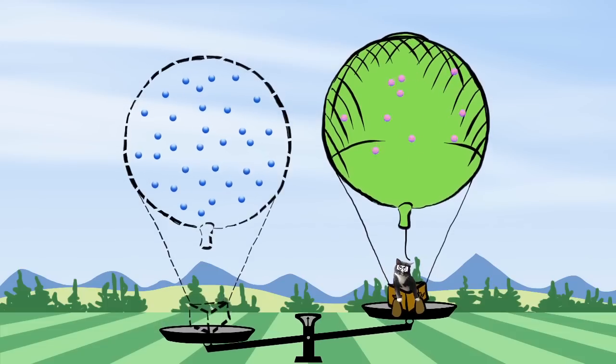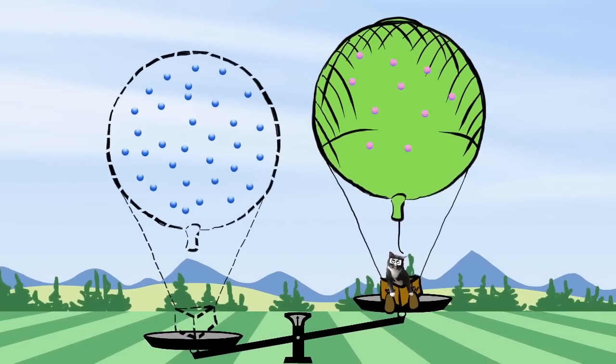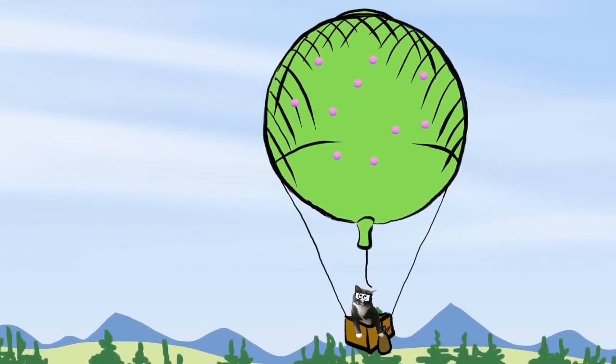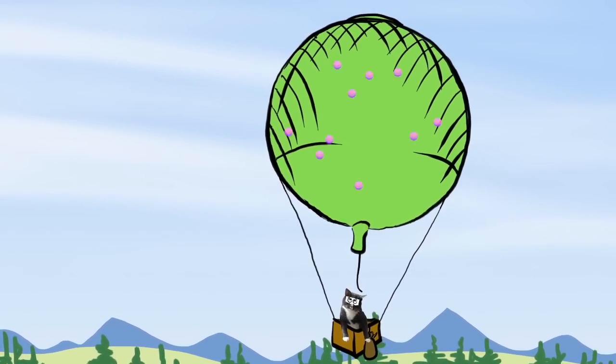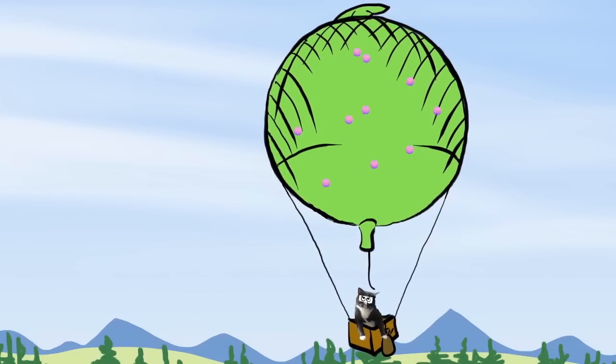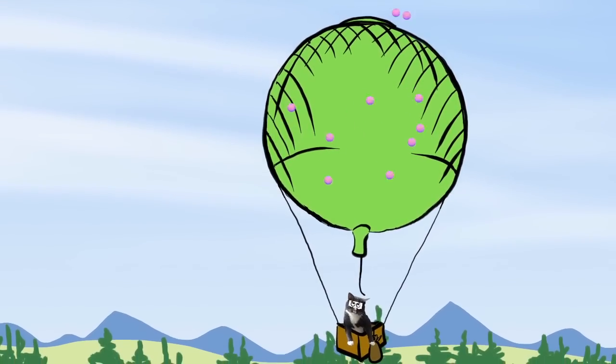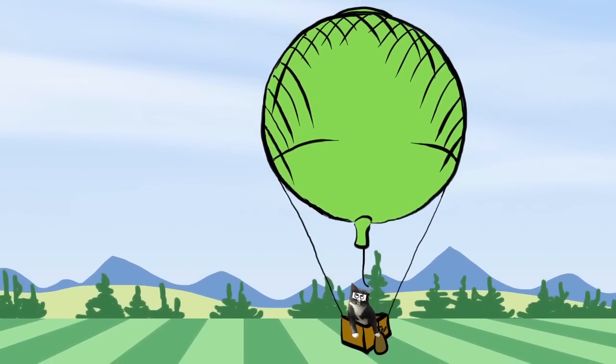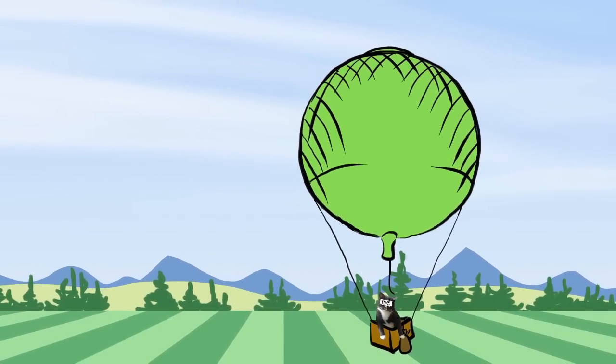In order to make the balloon rise, the pilot will drop sandbags, reducing the total weight of the balloon. In order to descend, the pilot pulls a rope to open a valve on top of the balloon. This allows some of the gas to escape, making the balloon heavier and causing it to lose altitude.